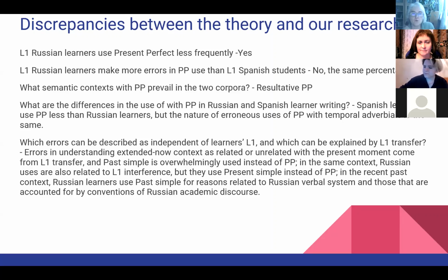And the last thing: which errors can be described as independent of learners' L1 and which can be explained by L1 transfer. This is what I've been talking about. Errors in understanding extended now context as related or unrelated with the present moment come from L1 transfer in both languages, by the way, in English by Russian learners and English by Spanish learners. In the same context, Russian users also relate it to L1 interference, but they use present simple instead of present perfect rather than past simple as Spanish learners do. And in the recent past, Russian learners use past simple for reasons related first to the Russian verbal system.